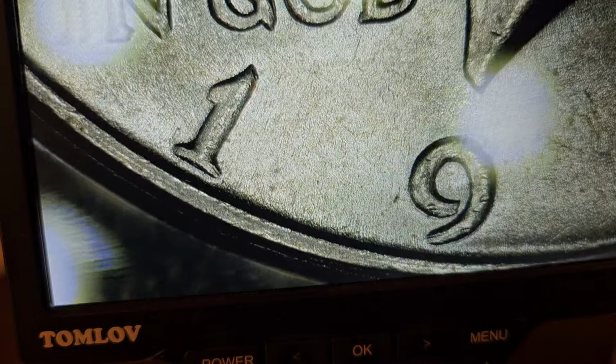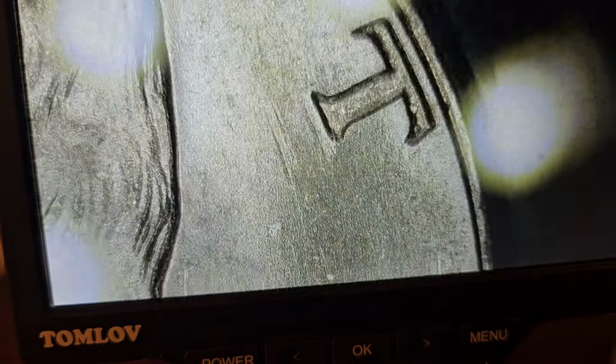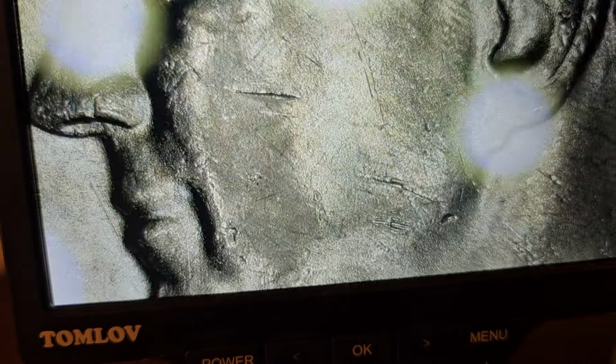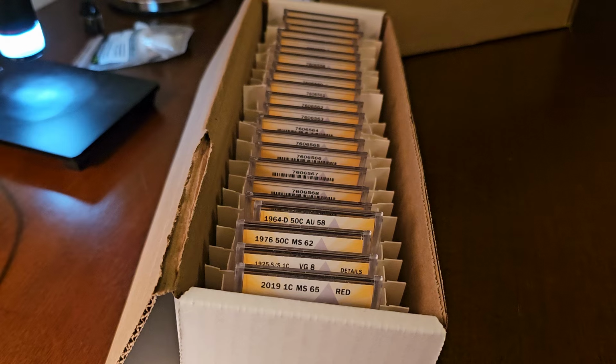And this came out of just a junk 90 pickup, so I can't complain too much about that, even though it didn't quite grade as high as I thought it would. Kind of bummed about that. Like I said, it's got some pretty good marks on the neck, so maybe that's just what knocked it down. But anyway, still a very cool find. So let me get you zoomed back out and set back up, and we'll jump into the next one. Alright, give me a sec.